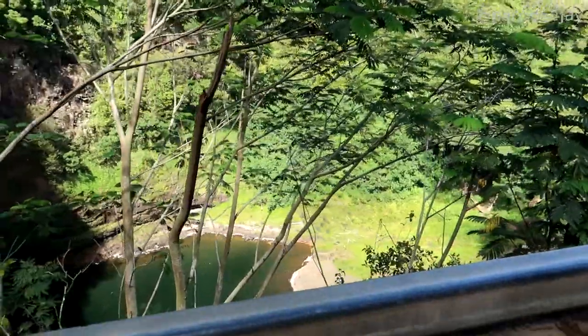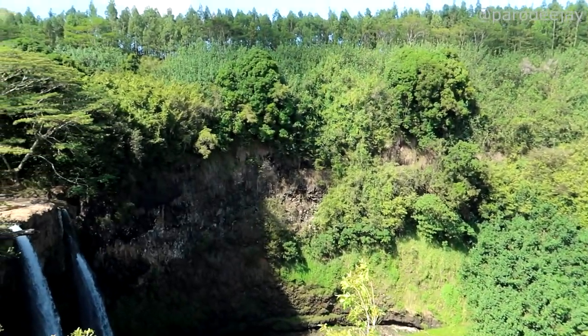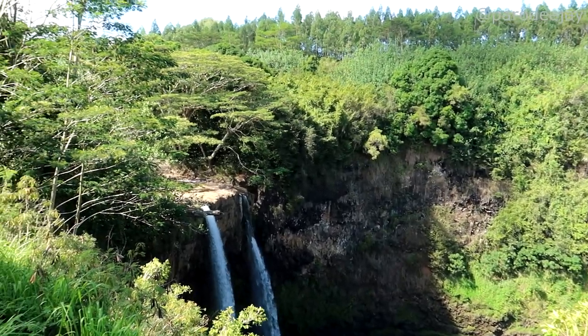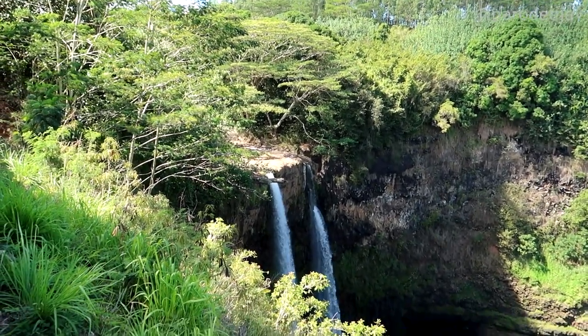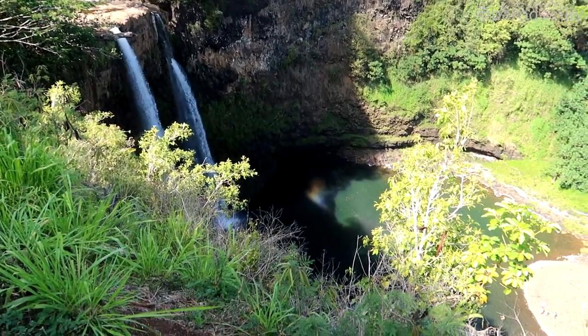Oh, they're coming into view. All this lush greenery. Crikey. There were multiple warnings on the Gypsy Guide about not climbing to the bottom of the falls, not climbing to the top of the falls, just enjoying the falls. Not going over the fence.